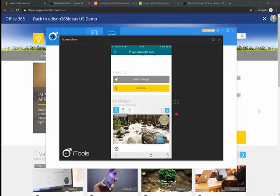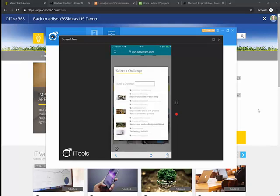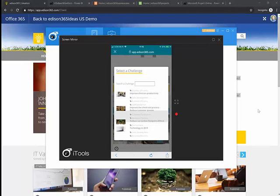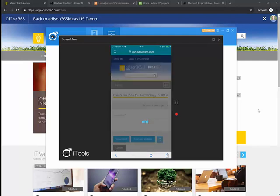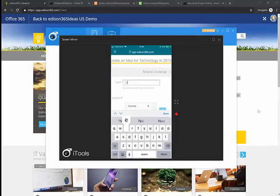But what I really want to do is just quickly go through and add an idea. And I might want to say this has to do with, when I get to the bottom of my page, the technology projects. So I'll click there and begin the process of submitting a new IT request.